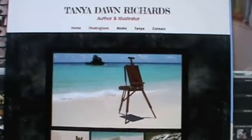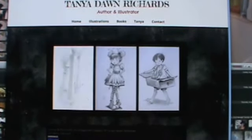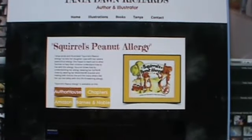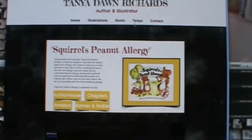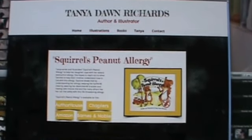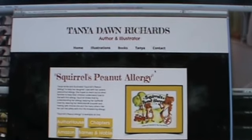I have my illustrations on here. You can go into my watercolor, my sketch, and my marker drawings, and you can click on all of those. And my book is on there with all the links, so if you want to purchase one. And then there's a little profile about me and my contact information if you'd like to send me an email. So check it out and tell your friends.